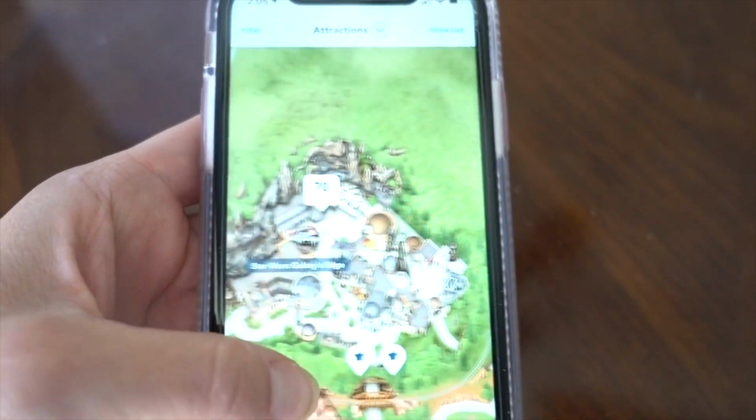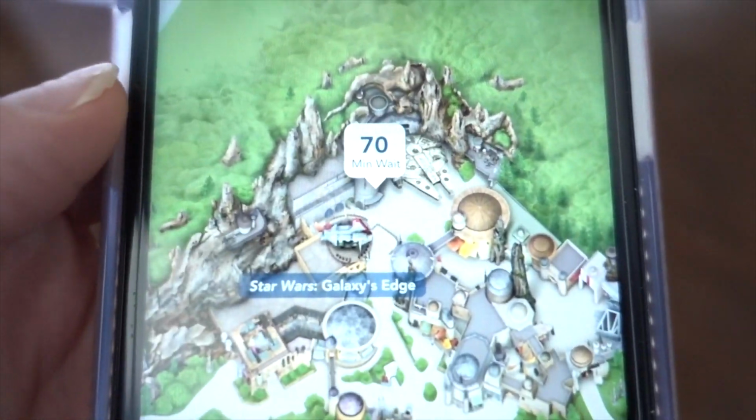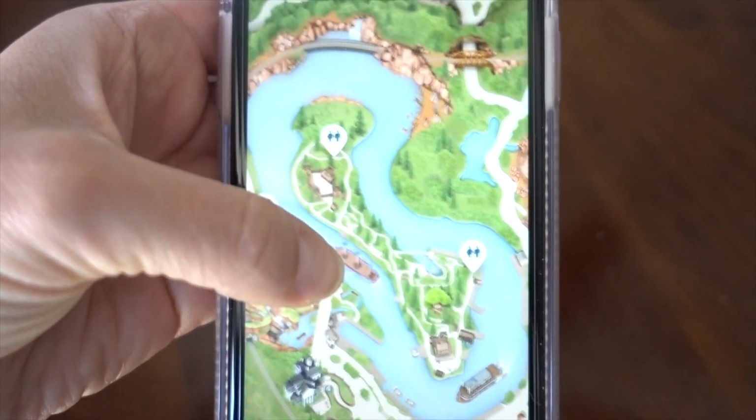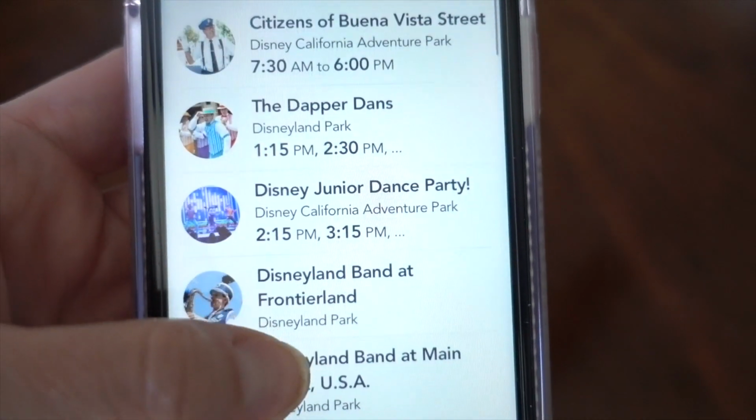So something that we like to do is look at the days of the week and kind of watch the wait times throughout the day to see how they surge and minimize based on hour of the day. Kind of gives you an idea of which rides you should try going on first. Also have the ability to locate restrooms around the park, drinking fountains. It tells you times of shows.